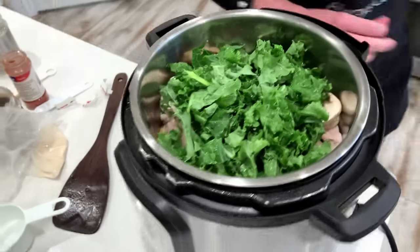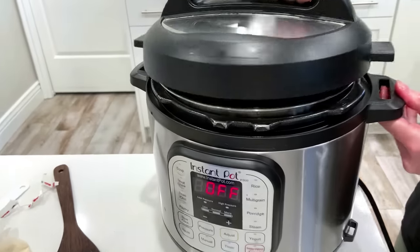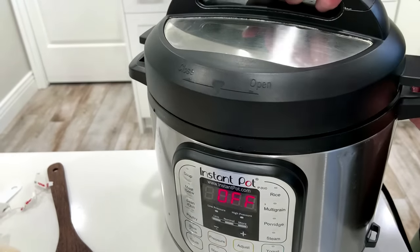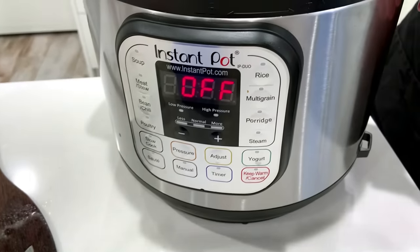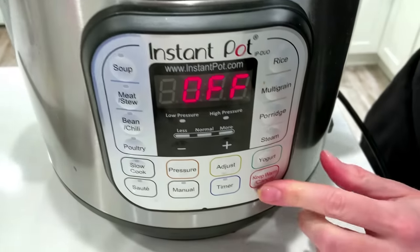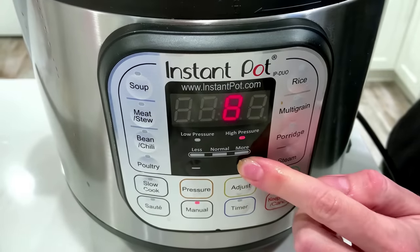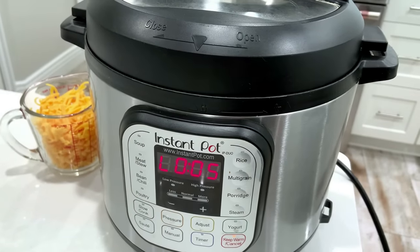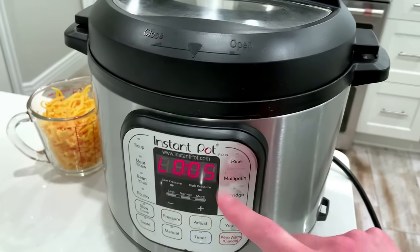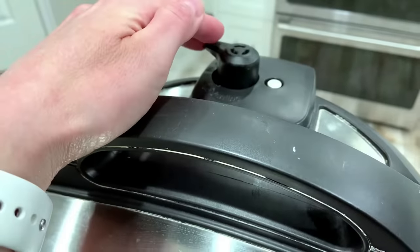And then we're gonna close up this pot. All right, here we go. Do it backwards. All right. We'll close up the pot, set it to sealing, and then I'm gonna set the manual button to 10 minutes. Once the pot is done cooking, wait for it to count up to at least 5 minutes, and then you can release any remaining pressure by moving the valve to venting.